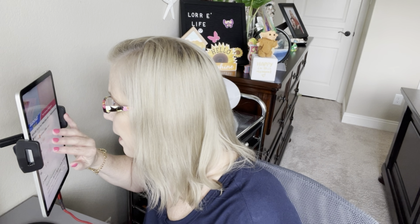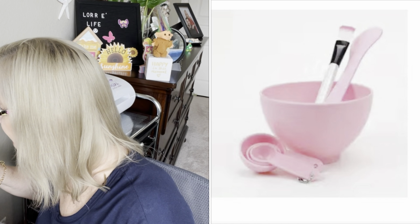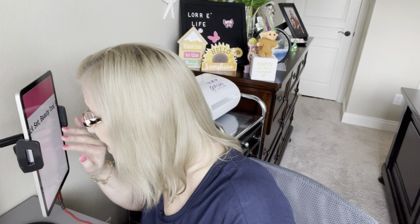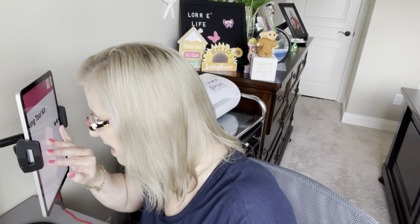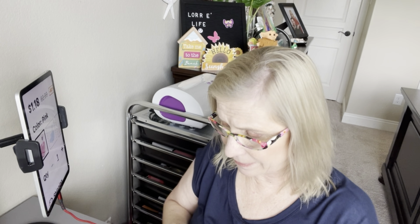Okay, the other thing I bought was the, let's see, 4-piece DIY facial face mask bowl, brush, spoon, stick set. It says beauty tools. So you can mix your mask in that. I got it in pink and it was $1.18. So it looks like this.